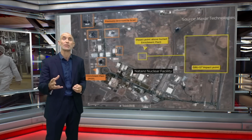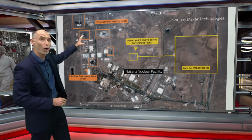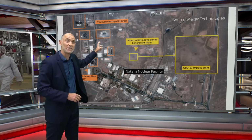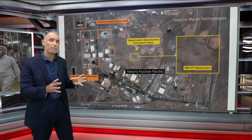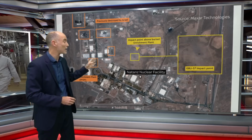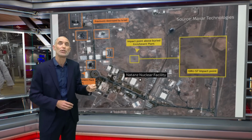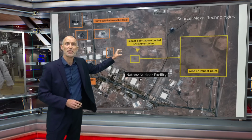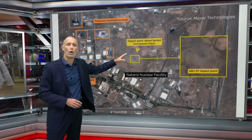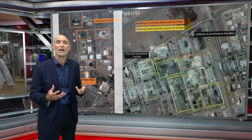Then there were the attacks on the facility at Natanz. Israeli raids, we've outlined here in orange, almost certainly targeted surface buildings, including stores of enriched uranium. However, post-strike radiation monitoring suggests there was little, if any, material there. At the weekend, the Americans dropped bunker buster bombs in this yellow area, targeting thousands of enrichment centrifuges operating in bunkers below. Then there's the Isfahan complex.